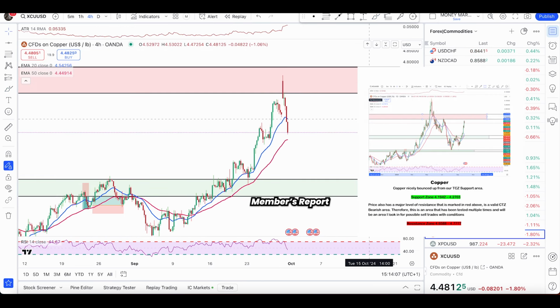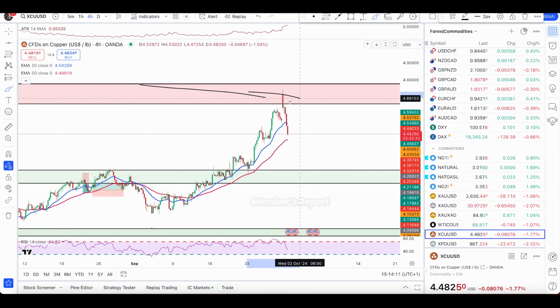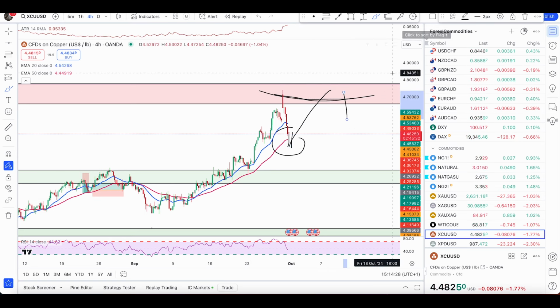Lastly, we have copper. Copper is nicely pushing down from the zone that was sent to my members yesterday, and that has nicely reacted from my area. At this point, 50 EMA is right here. If the price forms a bullish engulfer above 50 EMA, I'm going to go long till here and then possibly look for a double top pattern. So for now, we are pushing down.